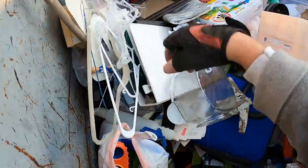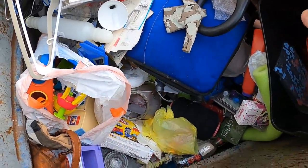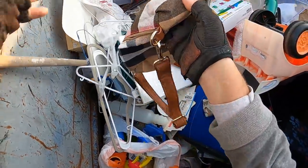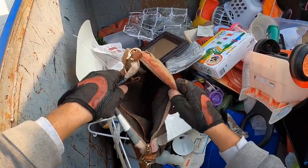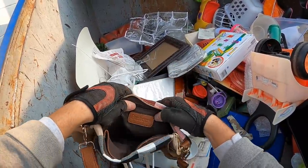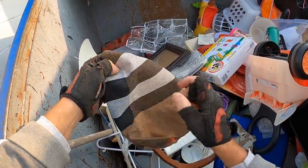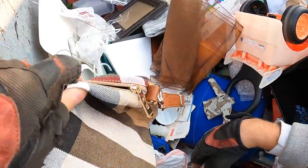That's a broken glass. Some more Christmas tree icicles. Little lady's bag, let's see. Oh, that's free tail. Burberry? Isn't Burberry a really nice brand? Am I just thinking of something else?